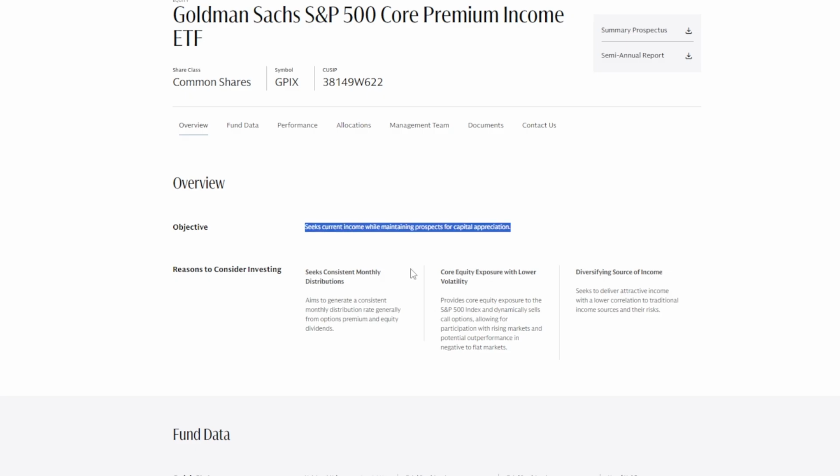So this ETF says it seeks current income while maintaining prospects for capital appreciation. Now, this is another very important thing that I think all investors, especially newer investors, need to realize. Whenever you're trying to buy into an ETF, go through and understand what the objective of that ETF is. Just because an ETF has an objective doesn't necessarily mean that it's going to play out exactly that way, but at least knowing the objective is going to help you more or less. So right off the bat, GPIX is trying to seek current income while maintaining prospects for capital appreciation.